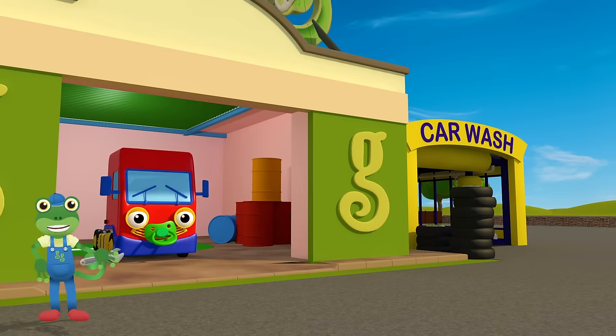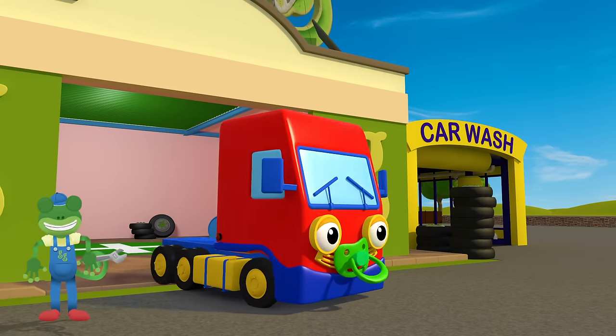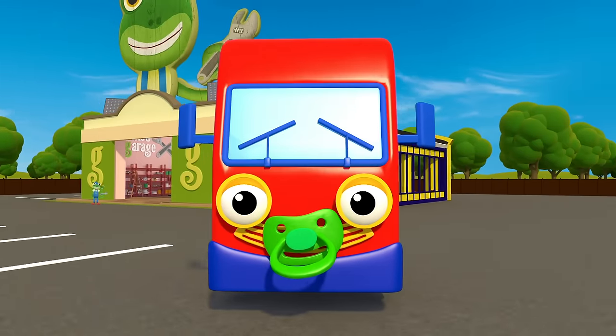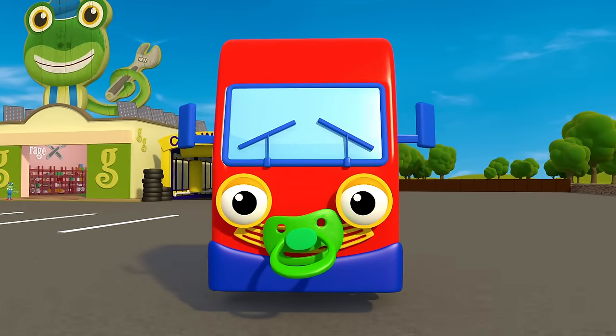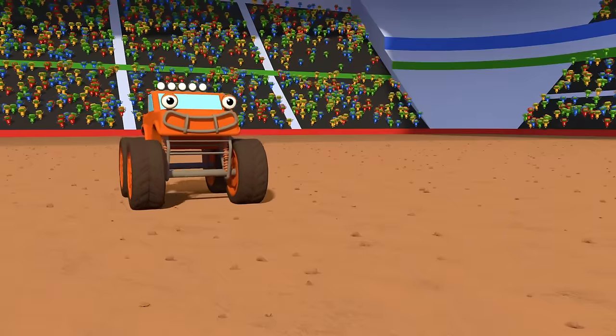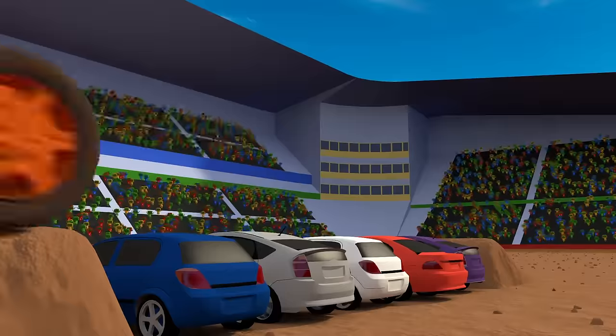If you're happy and you know it, beep your horn. If you're happy and you know it, and you really want to show it, if you're happy and you know it, beep your horn. Over to you, Max. If you're happy and you know it, jump a car.